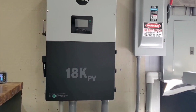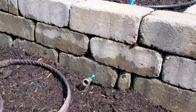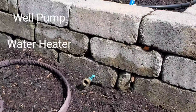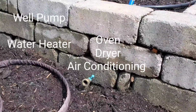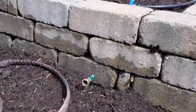So our well pump is one appliance that pulls heavy. Our water heater pulls heavy. And those two things I don't keep track of when they're running because I can't see them. So I keep in mind that all the time the well and the heat pump could be running. So that's 2. Then you have the oven and the dryer and the air conditioning as far as summertime goes. So I have to keep in mind that I can only run 4 of those 5 appliances at one time.